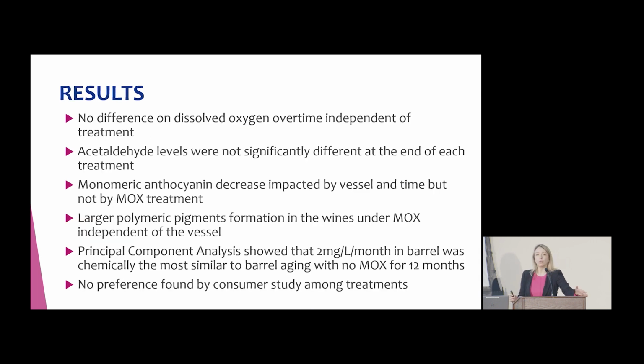So these are the results that we got. There was no difference in the dissolved oxygen over time, independent of the treatment, which means that the dosage we were using was not overpowering the capacity of the wine to take that oxygen. The acetaldehyde levels, which can be an issue with micro-ox, were the same at the end for each treatment and not significantly different, which means they were achieved at different rates, but at the same level.